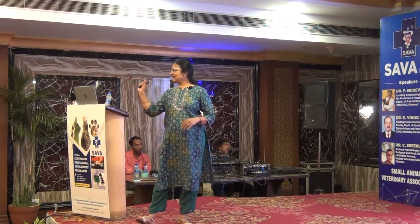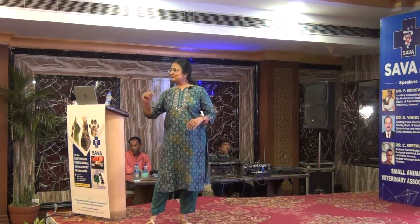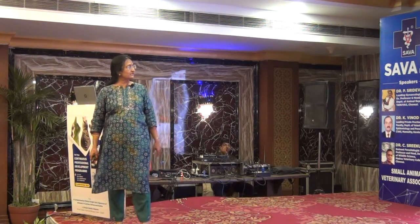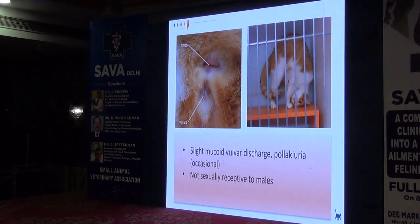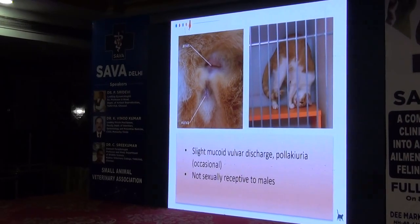So this you need to understand. The signs are so subtle, you can miss it. Most people often miss this cat being in proestrus, right? This cat will be rolling on the floor, and they stretch and squirm in recumbency. So you see this. Very slight mucoid discharge will be there, and even though she is attracted to male cats, she will not allow the male to breed. Right? This is as far as proestrus is concerned.